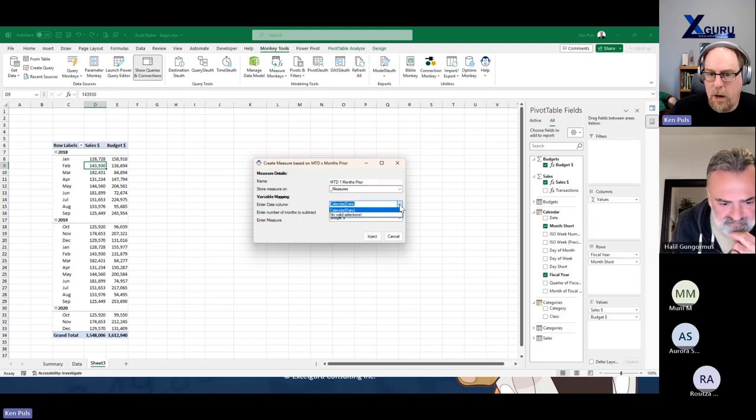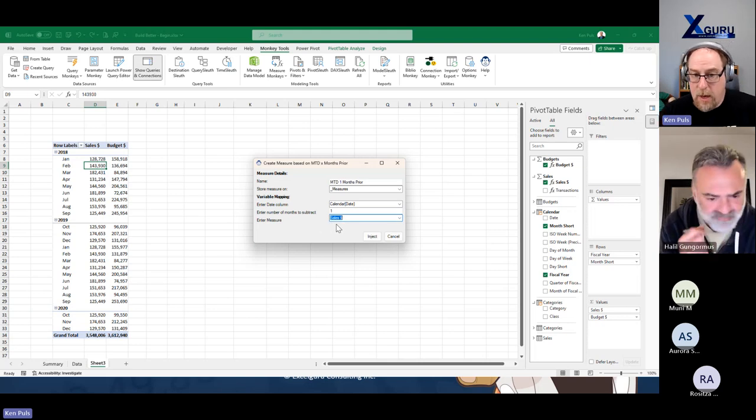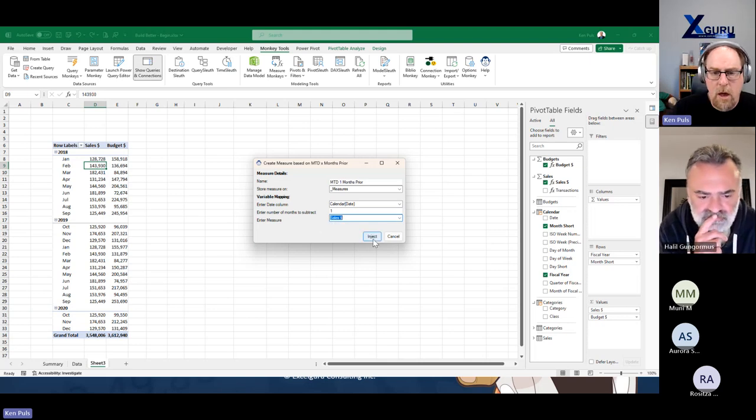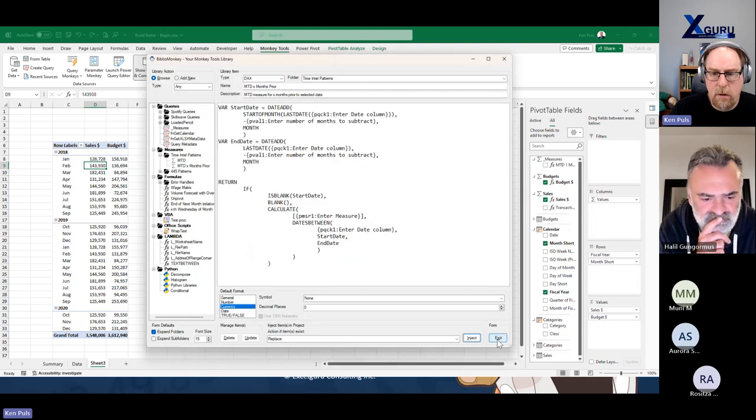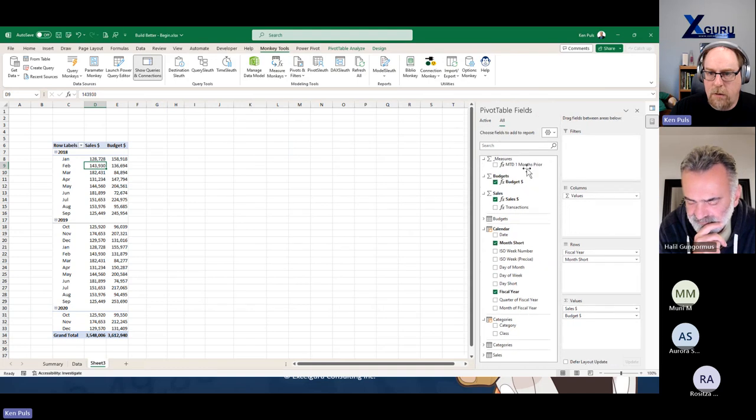Because I told it I want a primary key, it actually comes back and adds the calendar date there. How many months do you want to subtract? One. What's the base measure? I tagged it with sales, or I tagged it with give me a measure. So it gives me the list of those. I can now say inject, exit. It has stored it on the table I told it to.